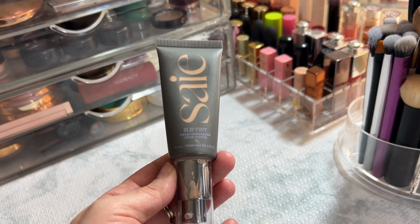And this is in the shade 3. I haven't used this one in a while. Again, it comes with a nice pump. I love products like this because they're so easy to travel and they're not messy at all. So this is one pump that I pumped out. Let's put a tiny bit more here. I'm going to use my Rare Beauty foundation brush and just push this into the skin.